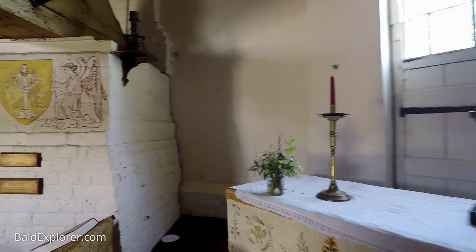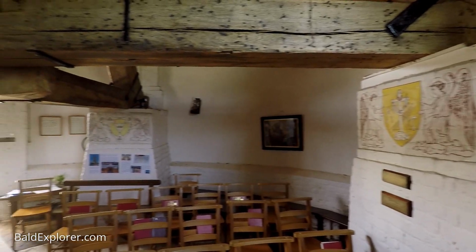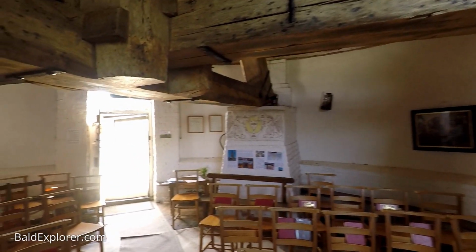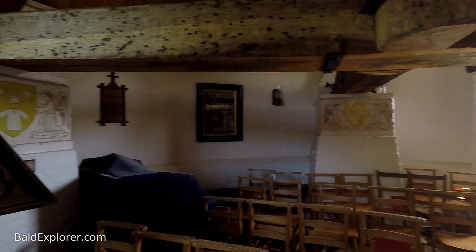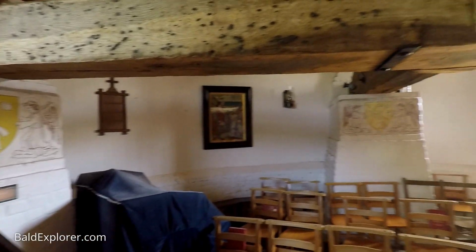Let's have a look back this way. Have a look. You'll see quite how small it is really for a church or a chapel. Yeah, sweep the camera around. And it was known as the Chapel of St Cross, which I suppose makes sense for a windmill. But now I think it's just the Reigate Heath Chapel, or the Windmill Church.